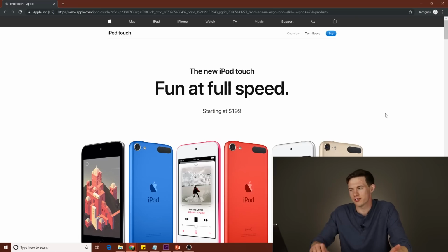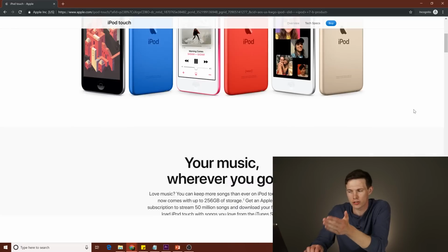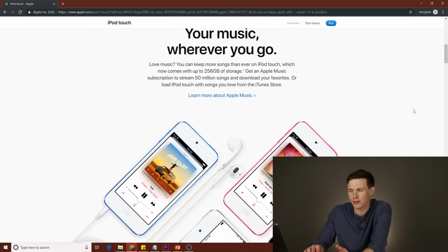So is this like a prank or something? Are YouTubers just making this up? Is there actually an iPod 7th generation that looks just like the 6th generation? Let's go over to the Apple website to figure it out once and for all. So right here, you'll see it says the new iPod Touch. This is the newest, according to Apple's website right now, and it is in fact the 7th generation. So it is all true, everything that you've been hearing.